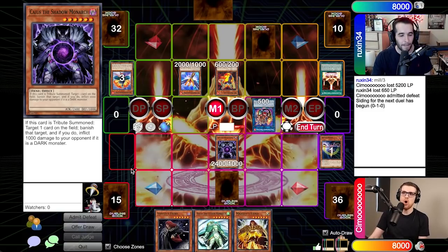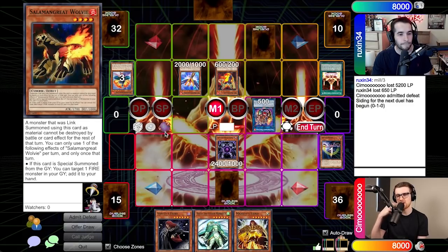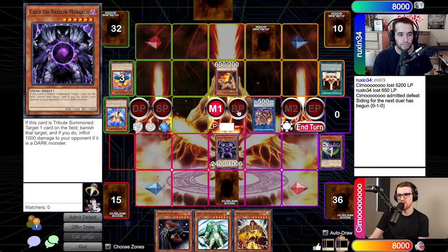I am going to target... This is tough. I kind of want to go after Bay Lynx so that way you can't protect stuff, so I'll banish the Bay Lynx off the Caius. But I also kind of want to go after the Paro just because Paro's big. It's a tough decision. I'm going to go after the Paro, I think. All right, that's fine. Okay. So I feel like you 100% would have Roared that, I think. So that makes me feel good.